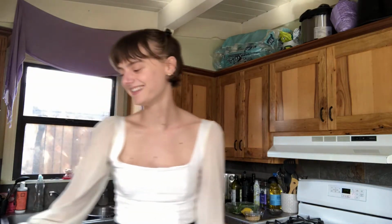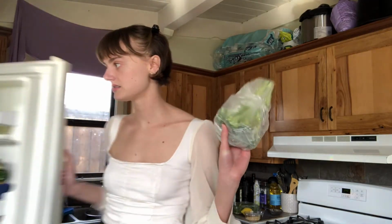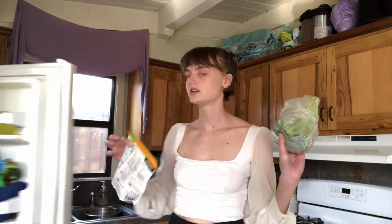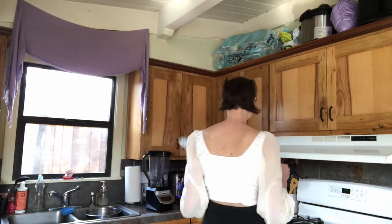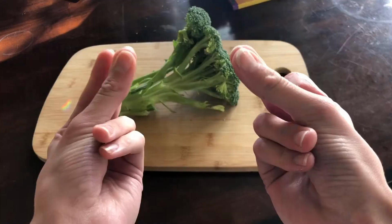What are we putting in the pasta? Good question. I'm gonna make some broccoli and some Gardein vegan chicken nuggets because I want to cash in my GGP. Good girl points. Wow, another snap edit.